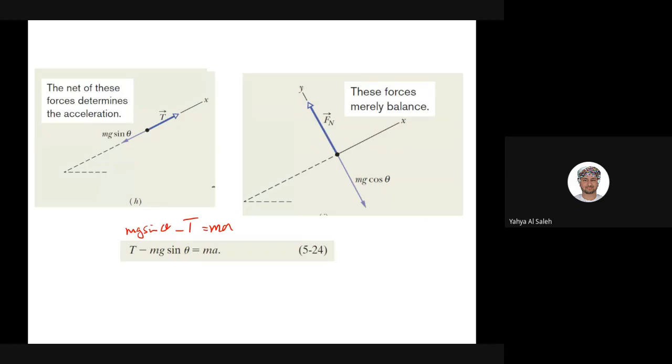Okay, now, if I decide that this direction is positive and this direction is negative, I will write plus T minus mg sine theta equals ma. Then I look at my answer for a. If my answer is positive, this means it's going up. If my answer is negative, it means my box is going down. Right? Yes. Okay. On the other hand, I can choose something else. I can choose down as positive and up as negative.